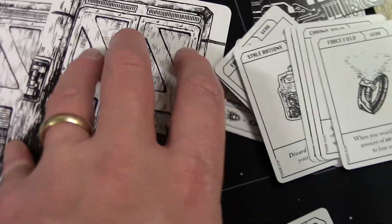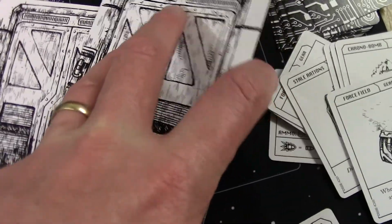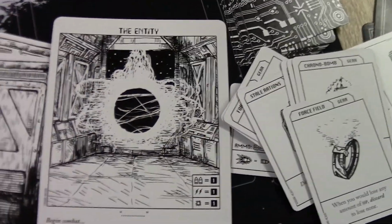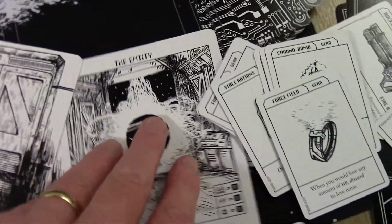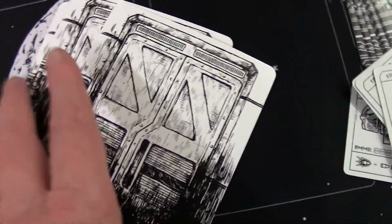Now we start off here. These are your first cards. These are your cards where your adventure starts. You'll have 4 of them. So 4 ways to start your adventure. Once again, trying not to spoil too much for you, but just giving a glimpse of that artwork.